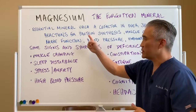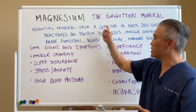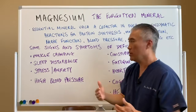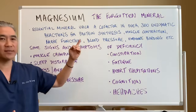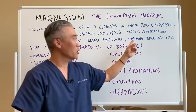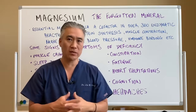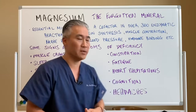So essentially, magnesium is an essential mineral, which is a cofactor in over 300 enzymatic processes or reactions, right? It's involved in protein synthesis, muscle contraction, nerve function, blood pressure, hormone binding, and other things. There's a lot of them, right? Because there's over 300 enzymatic processes that magnesium is involved in.